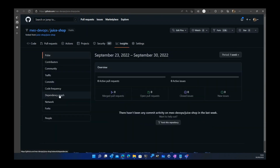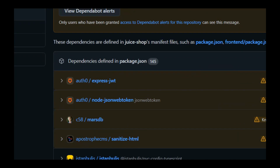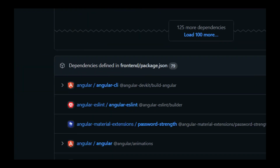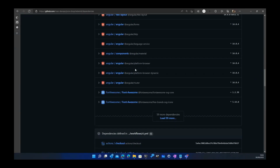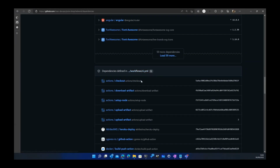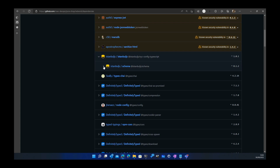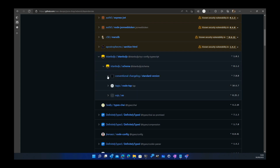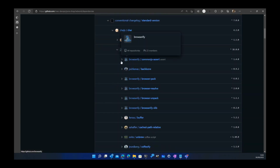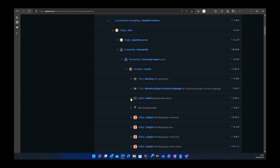The first thing I did was go to Insights, Dependency Graph. This allows me to explore all the dependencies in my repo. So in this case, package.json, front-end package.json. It's even got dependencies in my workflows for my CI workflow. So it's looking at all the external dependencies and walking that tree and allowing me to explore those things. So Istanbul.js relies on Istanbul.js schema, and that relies on conventional changelog, standard version, etc. So I can just keep drilling down into those dependencies. And it gets kind of scary when you realize how many dependencies there are. Now, I overlooked the fact that there was a big banner at the top saying you have vulnerable dependencies.